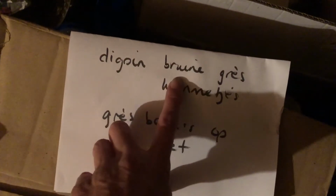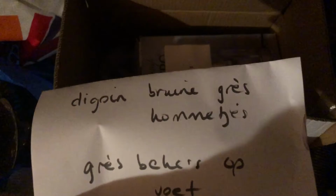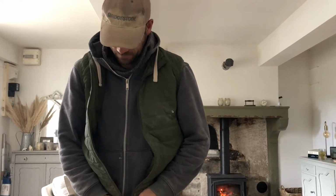Yes! Yes, that's it. Digoin, that's where they were made. Brown Grès bowls. This is Dutch. These are the boxes I prepared for a yard sale that I was going to do in the Netherlands that I had to cancel because of COVID. Oh my God, I was so organized. Look, look. Going back into the cold.